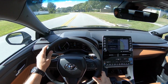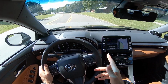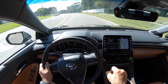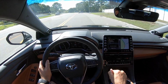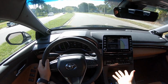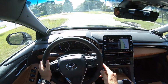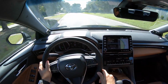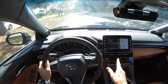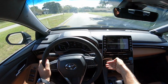All right, guys, we're in the 2021 Toyota Avalon XSE Hybrid. Right away, I actually enjoy the layout of the interior of the Avalon more so than I do the Camry. And like I said, this is a larger vehicle than a Honda Accord, Mazda 6, Hyundai Sonata, and obviously larger than the Toyota Camry. Great visibility out the windshield. I actually, for the most part, am digging the infotainment system, especially because the way the screen actually integrates nicely into the rest of the center console.